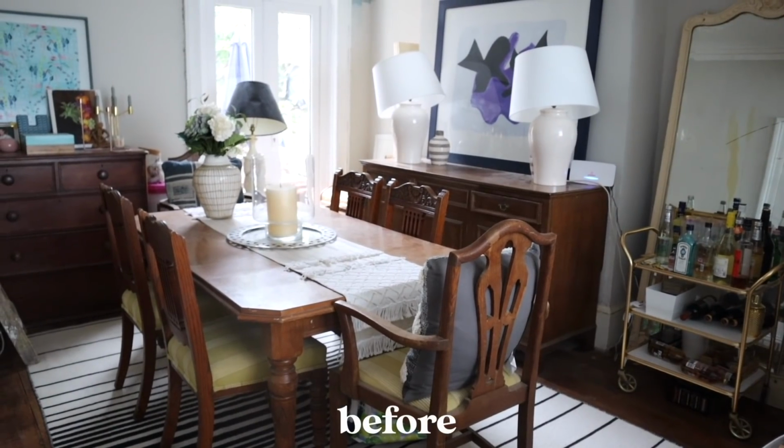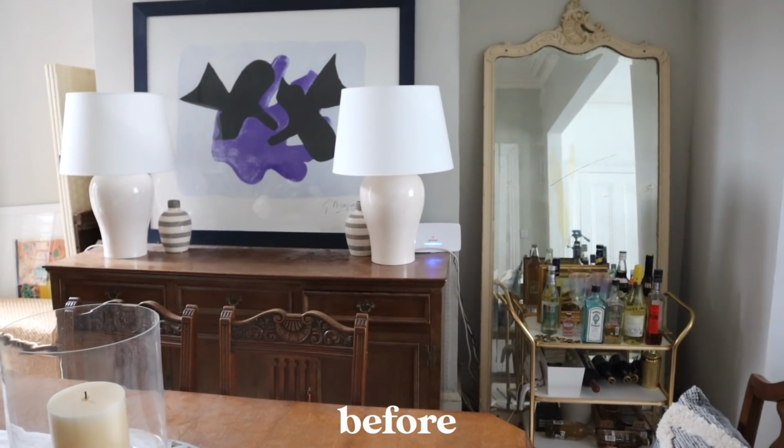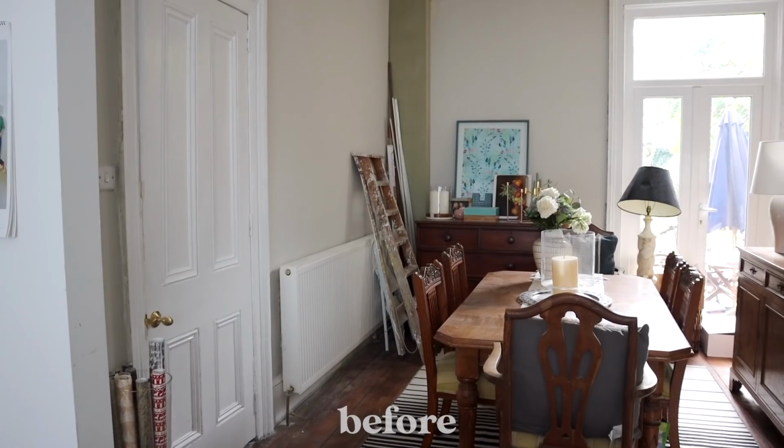So I made over this space and I've turned it kind of into like a den, sitting room area. I really don't know what to call it, but I'm really pleased with how it turned out. So I want to share that with you in today's video.